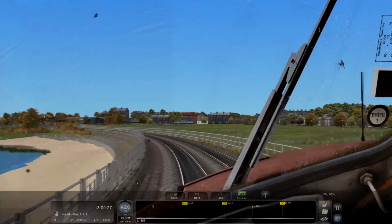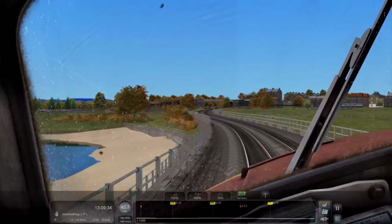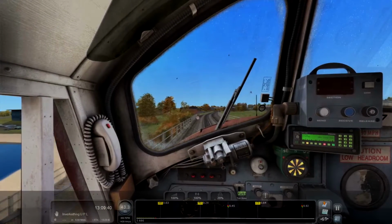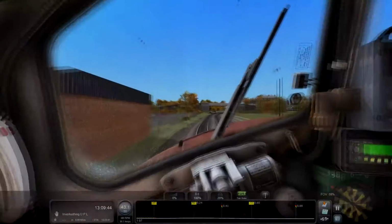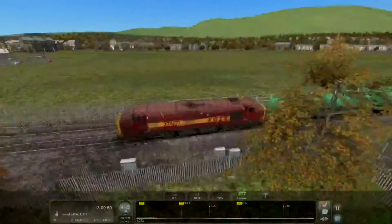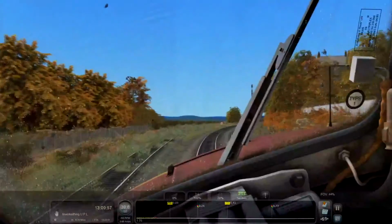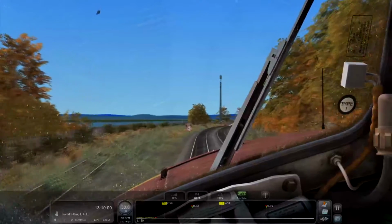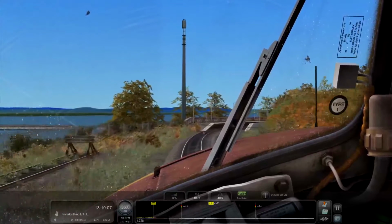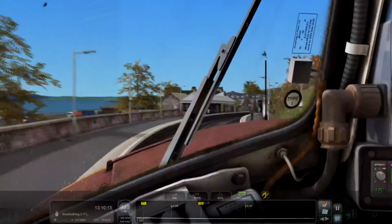Right, where are we? 7 miles. Just really paranoid about these signals. You know, I want to be able to enjoy the scenery. At the same time, I don't want to flirt. I might actually start stopping for this one. It's yellow anyway.